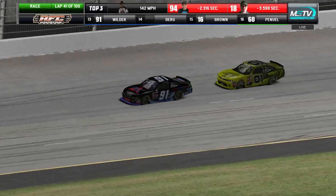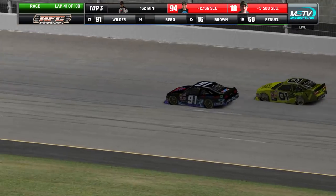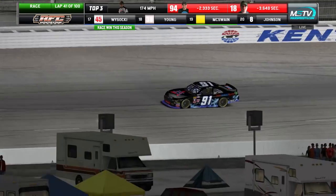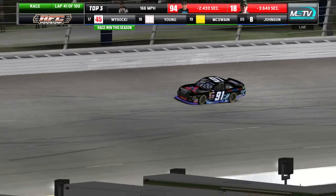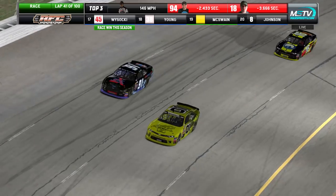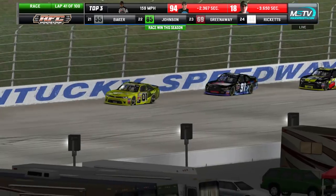And the 91 machine of Sean Wilder falling under attack here of the 01 of Chris Berg. Wilder running that black with blue Lightning Sim Speed Shop machine. And here comes Chris Berg in the WB3, and Berg going to go right on by on the inside.